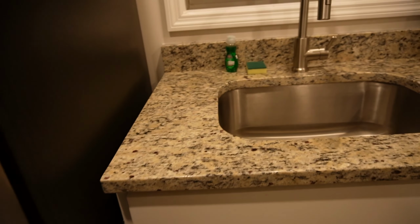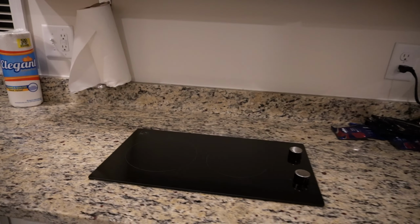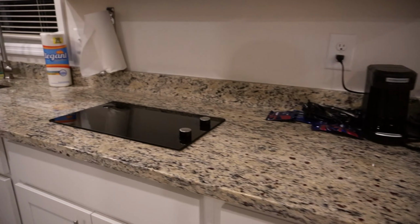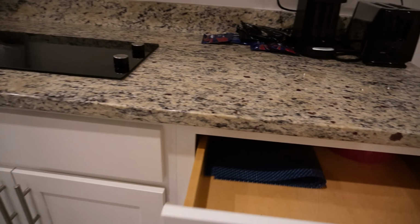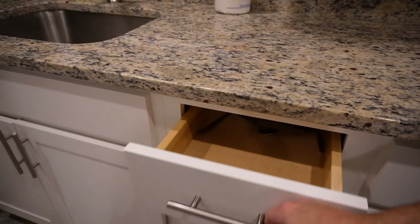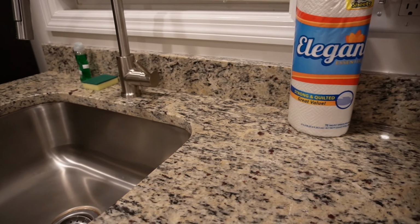So this whole place is really clean. Got a microwave over here. Stovetop. I'll give you some coffee. Well, that's nice. We got a toaster set up over here, too. Got some drawers. I'll bet they have silverware and stuff in there. Or placemats. Not that we will do that, but scattered in there. They do have them. And we've got elegant paper towels.